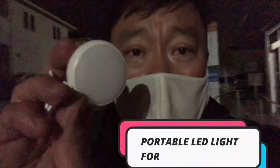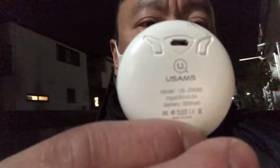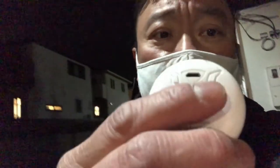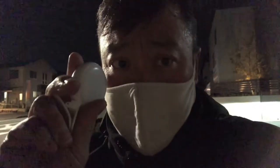I've got this portable LED light. Anyway, it comes with a USB charger and it has two buttons on the back. It's made out of plastic and there's a clip. It goes right on your phone. If you're shooting in a low light environment, having this is a lifesaver. You can take selfies of yourself without any problem in terms of low light.